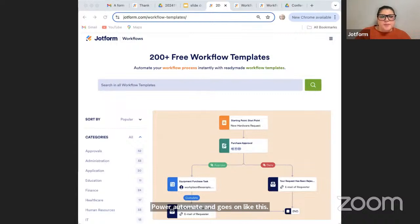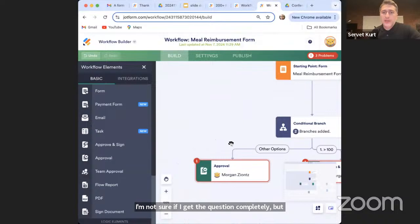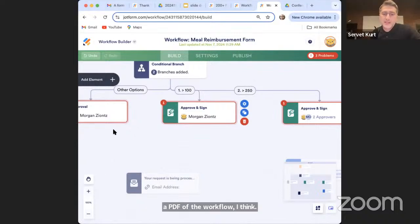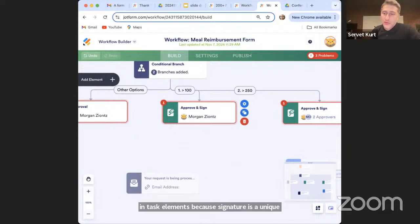Can the approve and sign signature display on a PDF? I'm not sure I get the question completely, but one thing we don't allow is this: if you add the approve and sign element and one of your approvers is signing, we are not letting you use this signature as a variable in emails, task elements, or PDFs, because a signature is a unique identifier for a person. It's something intentional.